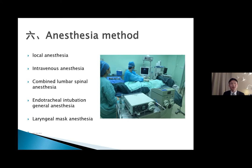Sometimes we will choose the combined lumbar spinal anesthesia. At this time, the patient is awake. Sometimes the ablation is smooth, but sometimes the patient may vomit during the ablation and feel not so good. For such cases, we should use the endotracheal intubation general anesthesia. It must be the better way. During the ablation, the patient may be sleeping smoothly, and the ablation may be easy to do. Sometimes we will use the laryngeal mask anesthesia. After ablation, the patient may feel the oral cavity more comfortable.